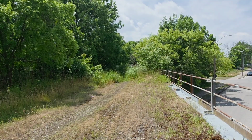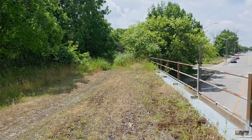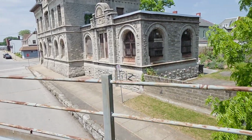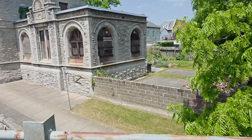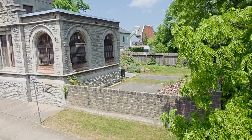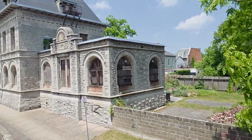I am just south of the building right now on what appears to be an old bridge or railroad track. I'm not quite sure, but here's a better view of the building where Marilyn Monroe filmed her movie in Niagara Falls. And there's a better view over the wall.